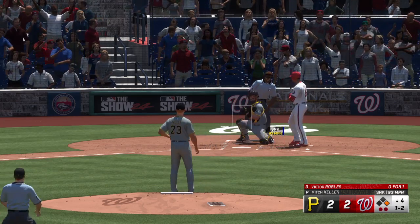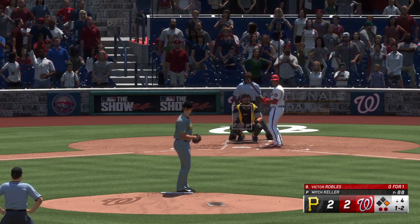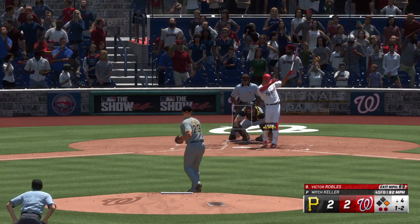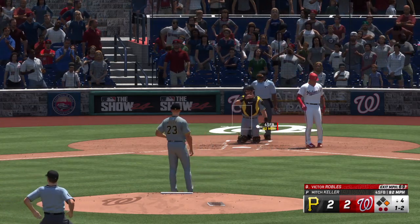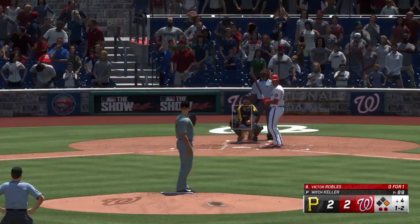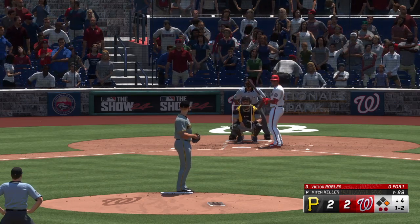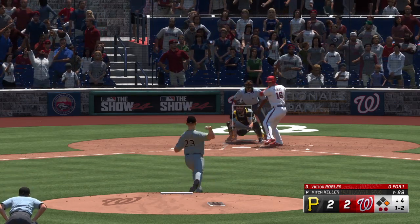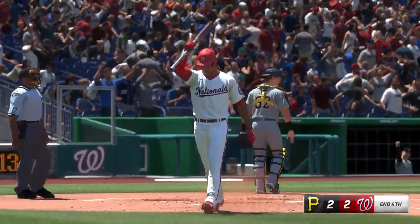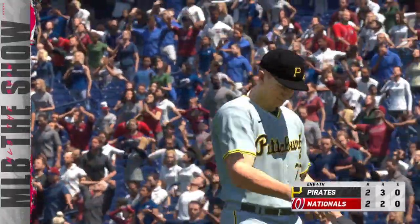That misses the zone, and that's ball one. And Robles spoils it. He stays alive. And a pitch. Chases that one out of the zone, and that's the inning. So one left for Washington. Score remains deadlocked at 2-2.